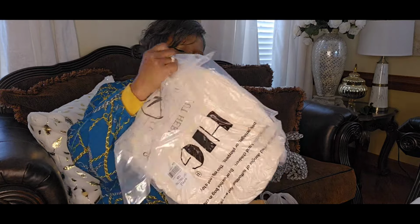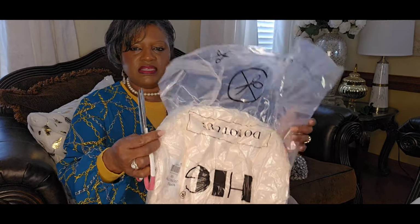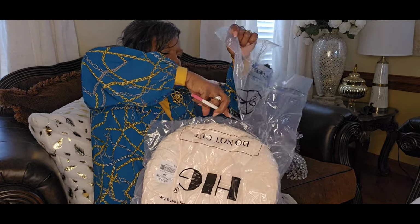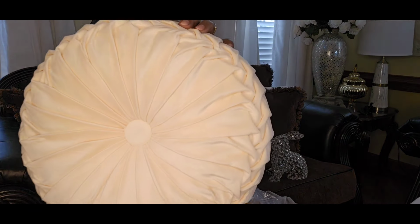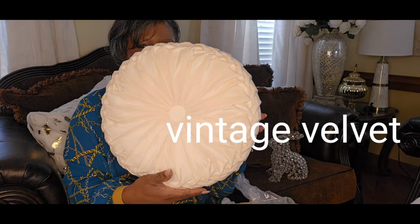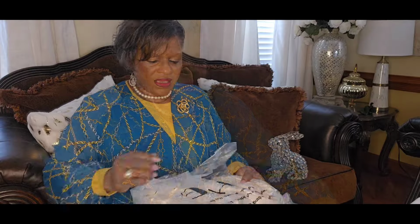So this next is in vacuum packaging. These are some pillows. I usually try to stick to pillow coverings, but I really like these. And these are of the velvet and just absolutely beautiful. Just so elegant. I love these. So pretty. So pretty. Beautiful. And I have two of these.